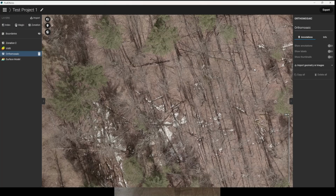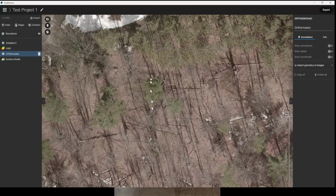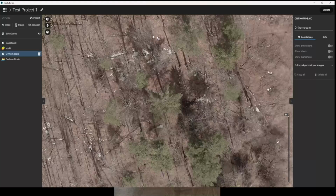So if I were a company that was offering landscaping services, these are the areas that I would go grab: trees. And by looking at this photo, I can see how much effort there's going to be and how much wood there is.